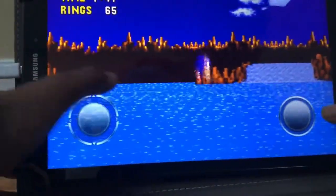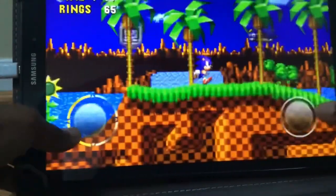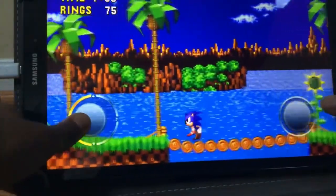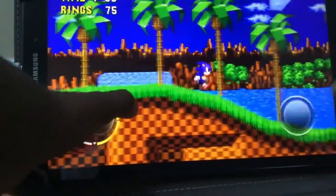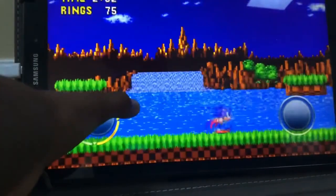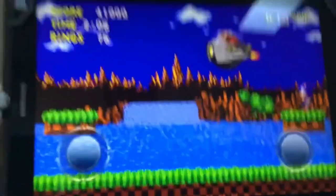Labyrinth Zone was originally gonna be the second level in Sonic 1 back when the prototype came out. It only came out in 1990 and it was never shown again, meaning the prototype is lost.